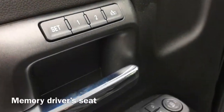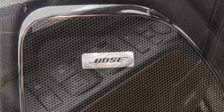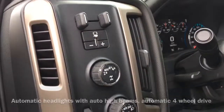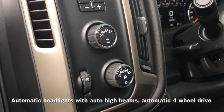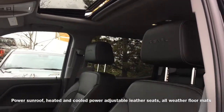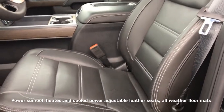Moving to the inside of the vehicle, we have a memory driver's seat, as well as a Bose audio sound system, our automatic four-wheel drive controls and automatic headlight controls with automatic high beams. This Denali is also equipped with a power sunroof, as well as heated and cooled power adjustable leather seats, and all-weather floor mats.